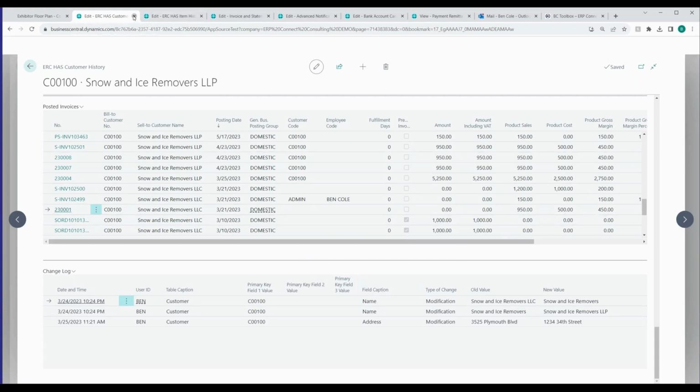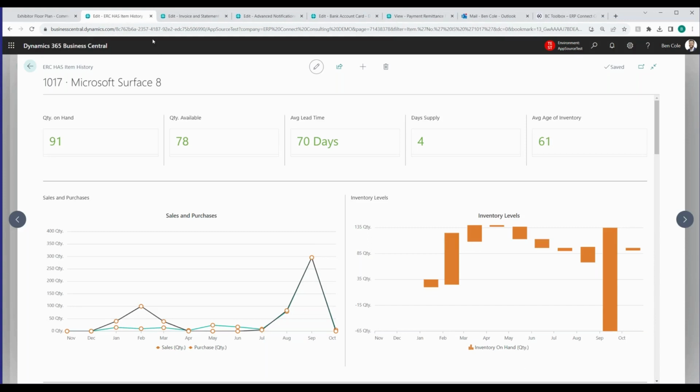All right, history and statistics part 2. I'm going to jump over to item. So we talked about customer. I'm not going to go over vendor just because we won't have time, but you can kind of extrapolate what we saw on the customer side, and pretty much the same is going to be on the vendor side with a few exceptions. We've got some vendor performance statistics and things like that, but item history.